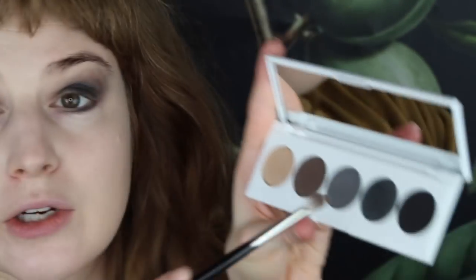I'm going into the lighter gray in here because I feel like I need to put some more depth above my crease. I feel like the darkness is all too far down and it's not helping out my hooded eye shape. So I'm taking that lighter gray and bringing it up higher, closer to my brows.